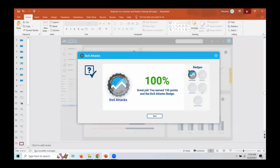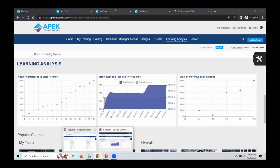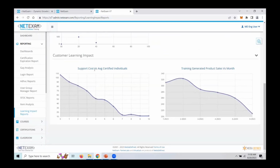So I'm going to log in as Regina to the NetExam administrative interface here. So what she does is goes under reporting, clicks on learning impact reports. And I'm going to start with the customer learning impact report.